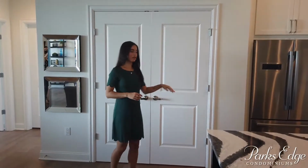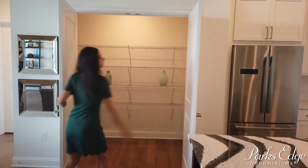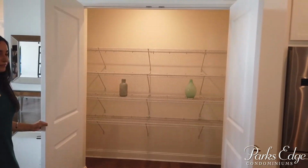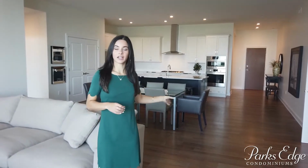Right off from the kitchen area, we have a large pantry space. Tons of room for storage, along with your cabinetry. The Glen features an open concept, with your kitchen leading right into the dining area and living area. This open space also features 10-foot ceilings.